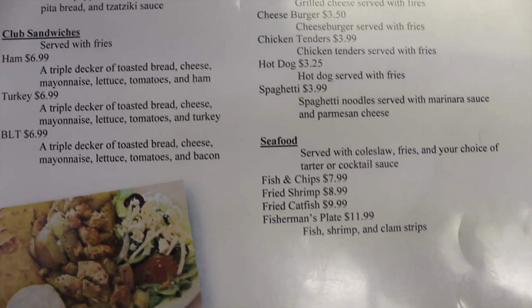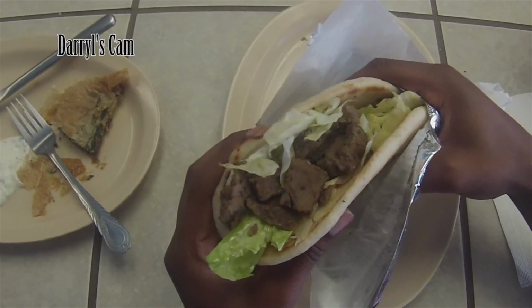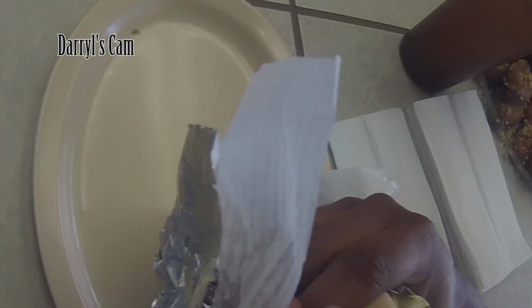So what's something you would recommend a new customer? I would definitely say try one of our wraps. It's a pita bread, and it's got tzatziki sauce, which is a traditional Greek sauce that has cucumbers and garlic and a little bit of salt in it. It's a really good sauce, and then lettuce, tomato, and onions. And of course, you can choose if you don't like any of those things to take them off.